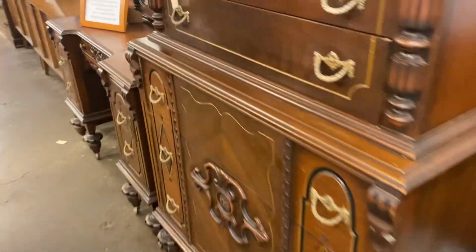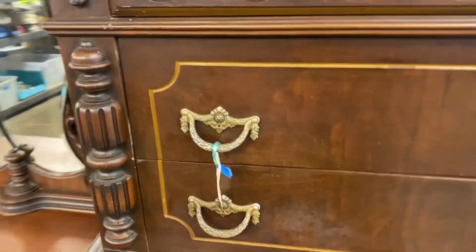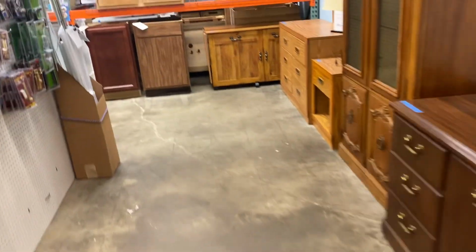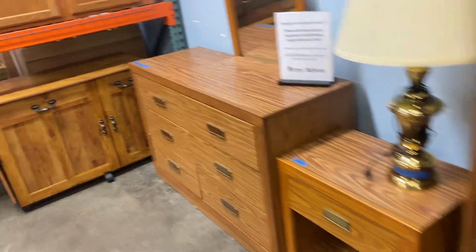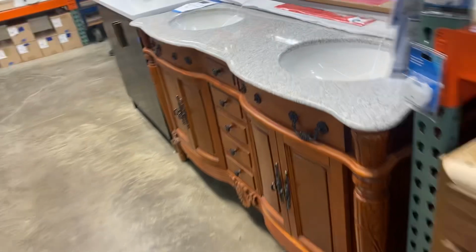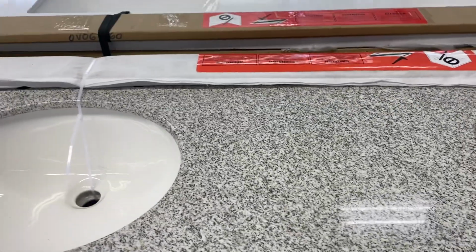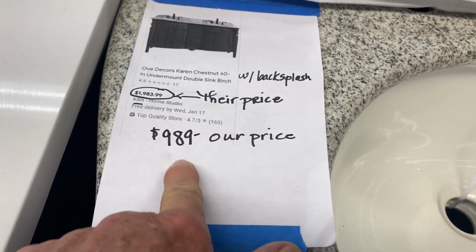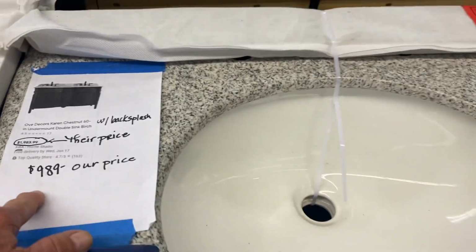This one I touched the drawer, it fell off, but they got some older antique styles. This is matching with it, and they had quite a few doors and cabinetry and stuff like that. That's some brand new stuff too. This is all brand new here. Of course, you pay more for brand new stuff, but it's still half the price of, I guess, where you'd buy it from the main dealer.